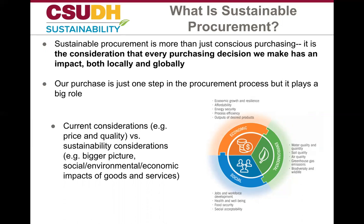Our current considerations when making purchasing decisions are price and quality. For example, a consumer might justify a high price if they perceive the item to be of high quality. They might also consider purchasing a lower quality item if the price is low enough and they perceive that as beneficial in their purchasing.